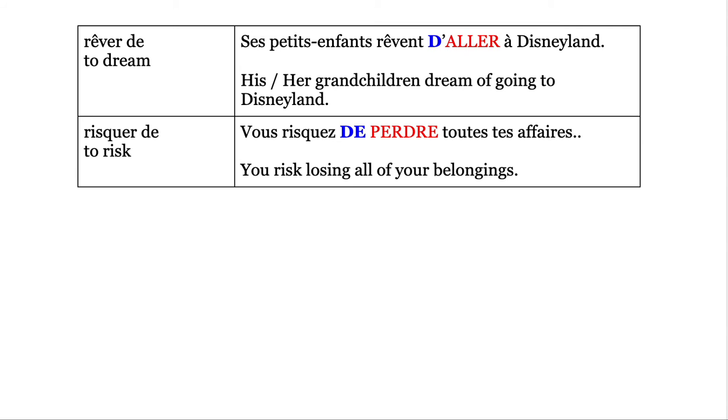Rêver de. Rêver means to dream. Ces petits-enfants rêvent d'aller à Disneyland. Yeah, so if I said it that way, it's not going to sound very French. So we're going to say it the French way, Disneyland. So remember, ces petits-enfants, we have no context here. We don't know if it's his or her grandchildren because it's SES. His or her grandchildren dream of going to Disneyland.